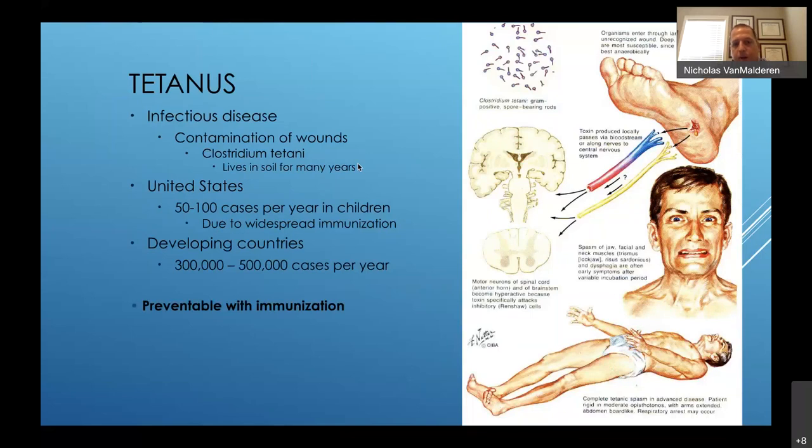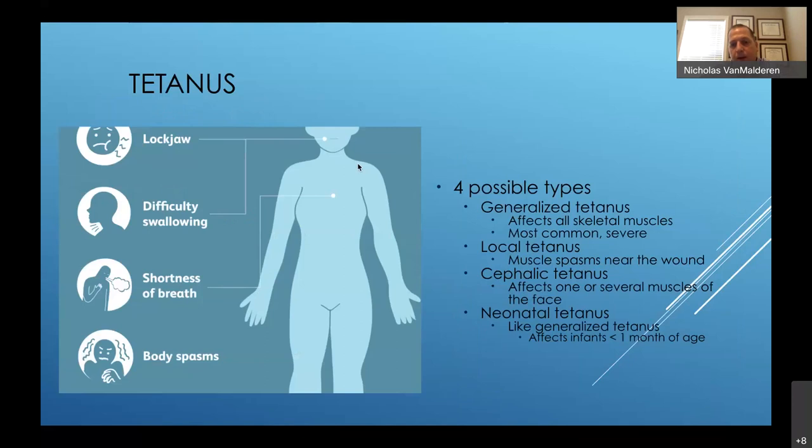There's only about 50 to 100 cases per year in children. A lot of the time that's very low secondary to widespread immunization. In developing countries, there are many more cases per year because of poor immunization status. There are four possible types of tetanus. You can get generalized tetanus, which affects all the skeletal muscles, the most common and severe. There's local tetanus, where you get spasms of the area around the wound itself. There's cephalic tetanus, which primarily affects the face and the scalp. These people have significant changes of their face where it looks like they're scared or shocked all the time. There's neonatal tetanus, which usually affects infants less than 1 month.